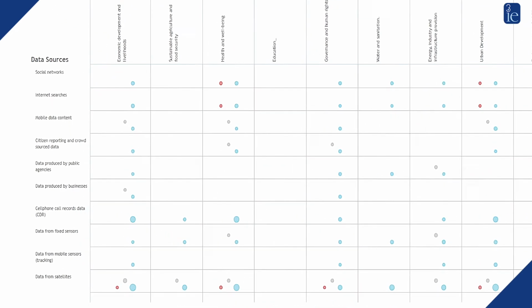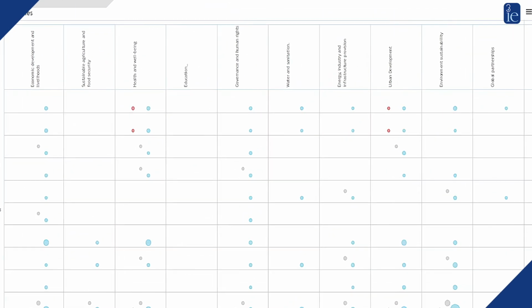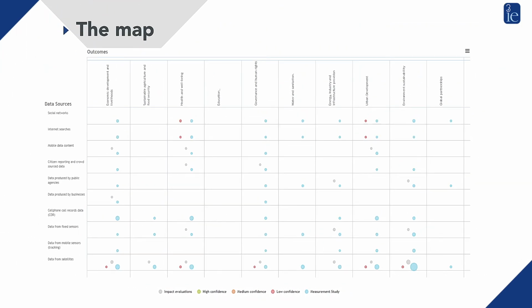The systematic map visually summarizes the evidence base, categorizing studies by the big data sources used, listed in the row headings on the left side of the map, by the development outcomes studied, shown in the column headings at the top of the map, and by study type, indicated by the legend at the bottom. We also include a confidence rating for the systematic reviews based on a critical appraisal of those papers.